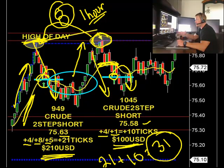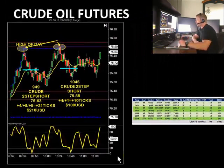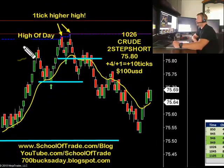And crude, and we've only traded 4 times. Let's keep going. We've got one more here, guys. One more here. Now, the final trade on crude today actually happened between those last 2 trades. Here now at 10:26, this is a 4-range chart. So a much faster time frame. This is going to be much more like a scalp trade.